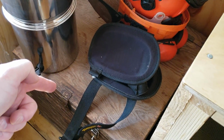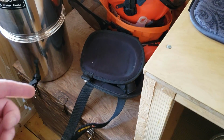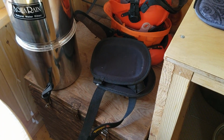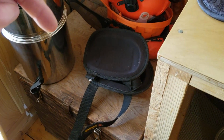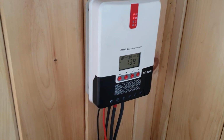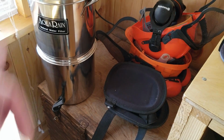But in this box are my solar batteries. So I have two Trojan L16 batteries in there. Those are 6 volters running in series. And those are 420 amp hours each. I've done plenty of videos on my solar system. You guys can check those out. And up here is my charge controller. Lots of battery juice, and this is what powers the cabin.